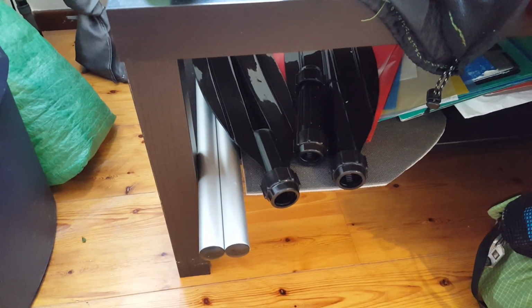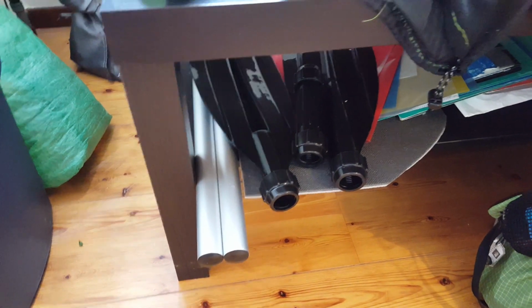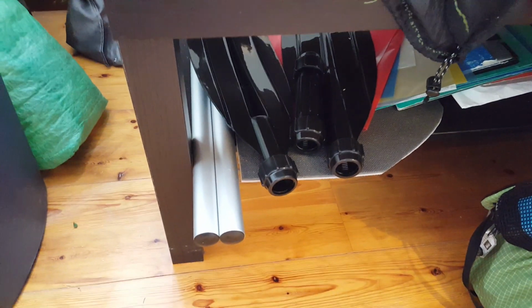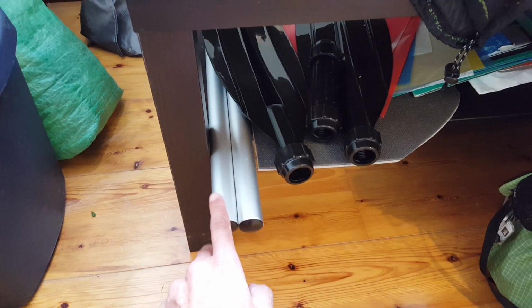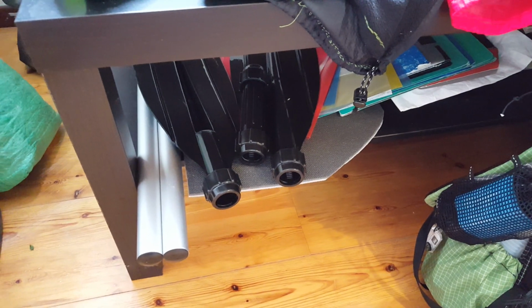Maybe one of these days I'll get myself a fancy set of paddles, but the weight is good. I think they're 300 and some grams, and they function great. They can pack up. I put the shafts in the side pockets, and then the paddles I can put in the big front pocket, so that works out quite well.